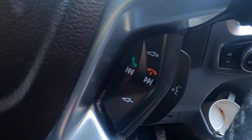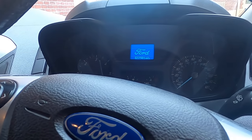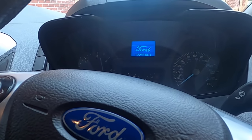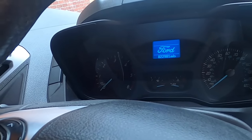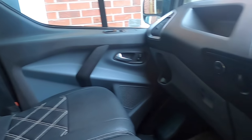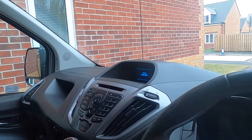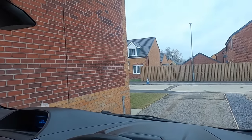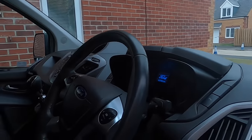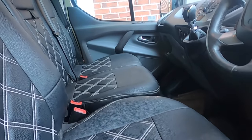It's got Bluetooth and cruise control and parking sensors, which is very handy. Front and back parking sensors. Stops you bouncing off things, I suppose. Yeah, it's pretty much like a big car. Lovely to drive. That's it.